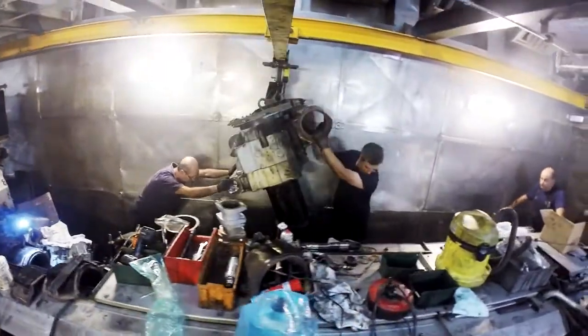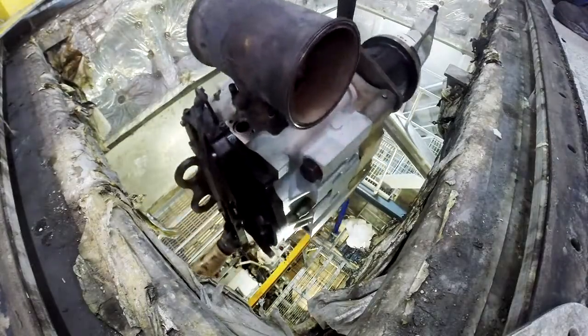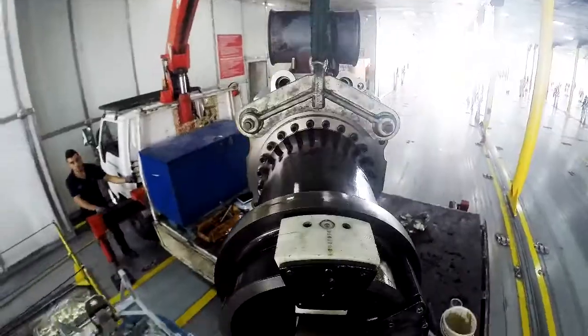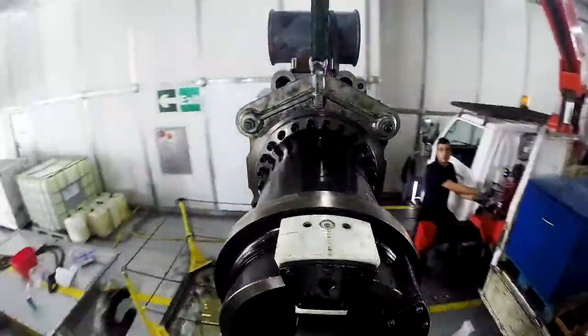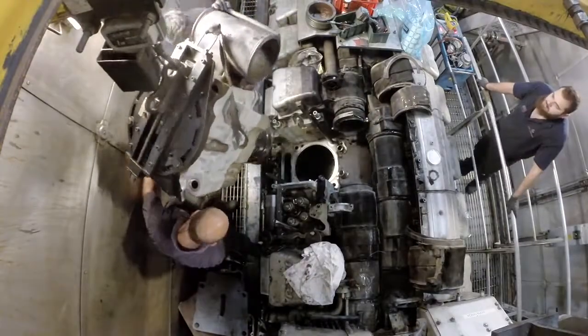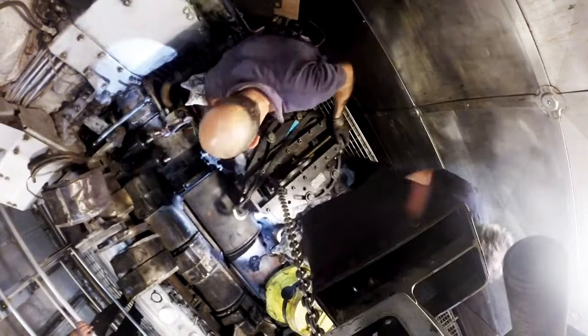The team still have 4 hours for the repeat procedure, removing the cylinder unit, lifting it on deck with the crane, and packing it safely for transport. The new power unit is then lowered into the machine room, installed, bolted, greased, and adjusted. All the men can do now is hope that the engine will spring to life immediately.